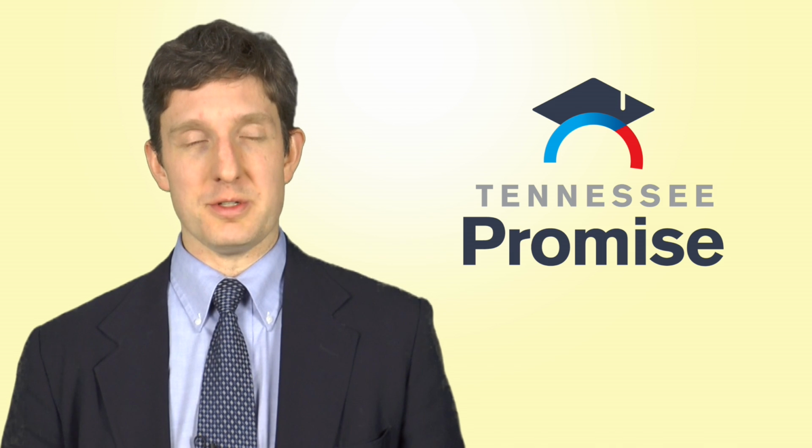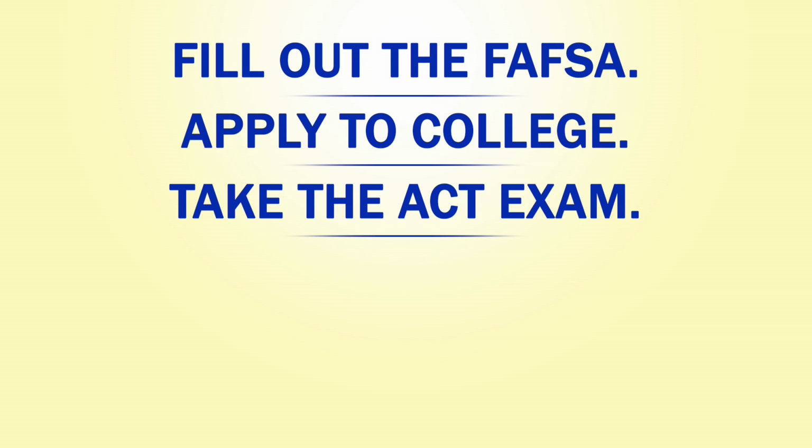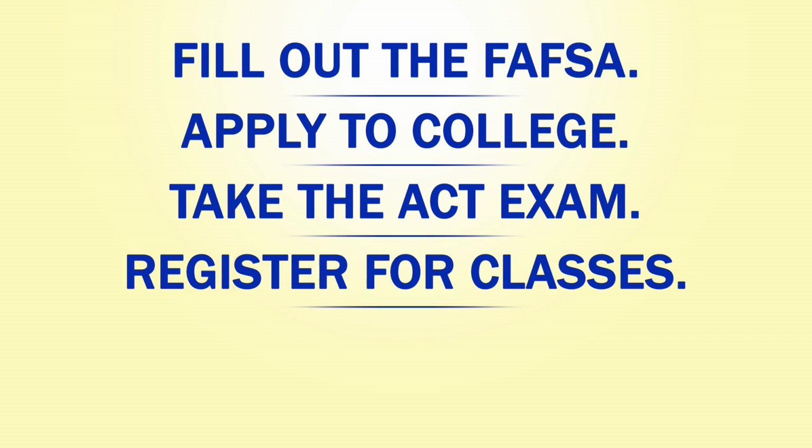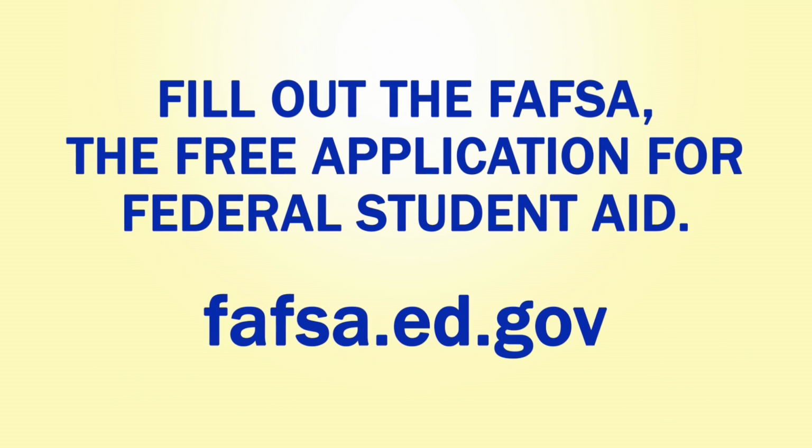There are a few big jobs that you have to do as a Tennessee Promise student, and we're going to talk about each one of those. One is filling out the FAFSA, or Free Application for Federal Student Aid. Two is getting your college application done. Third, taking the ACT. Fourth, registering for classes. And finally, just keeping up with your community service and some other requirements that Tennessee Promise asks of you as a Tennessee Promise scholar.